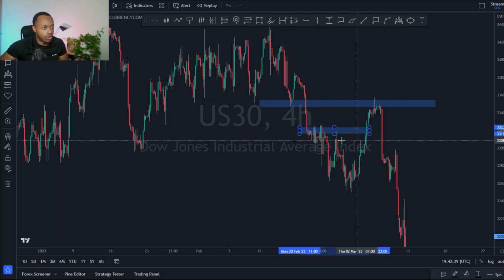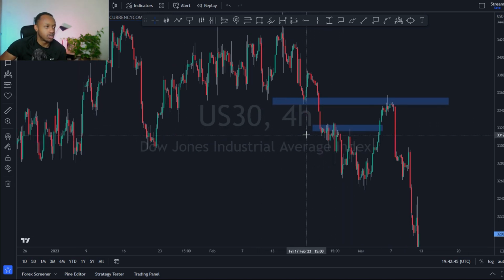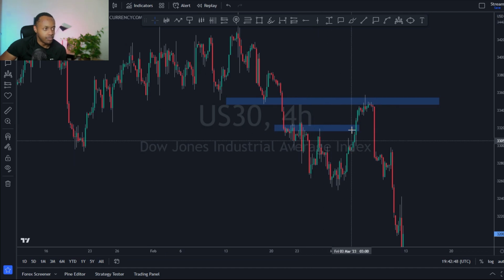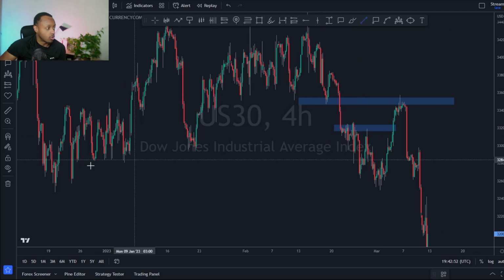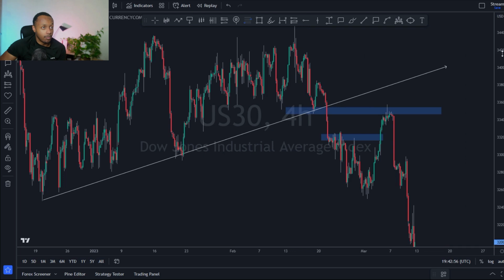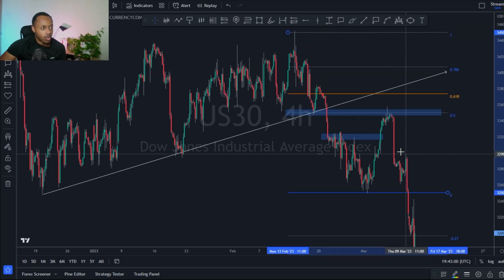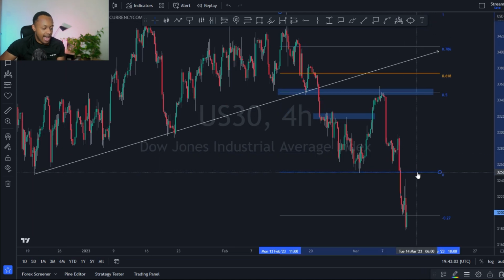I gave out a couple levels. Originally this was one of them, 33,200. This was the second one, 33,600. The market did react briefly with that level, broke through, tested the second level, which was the better level, had much more confluence around that area, had a really good fib level as well from the high to the low. Came to the 50, I believe. Yeah, it reacted with the 50, nice quick rejection, and since then the market collapsed to the downside.